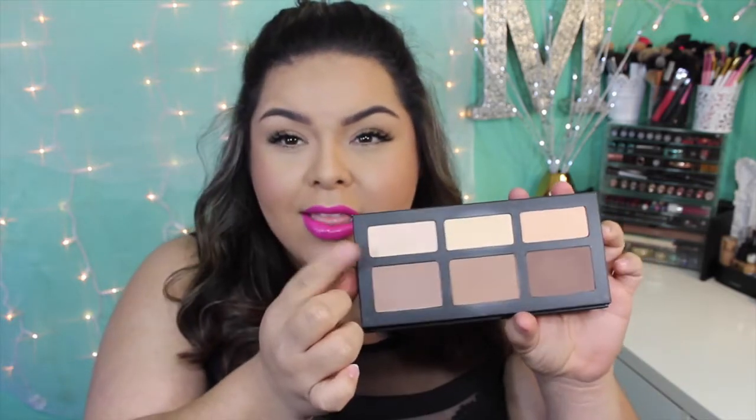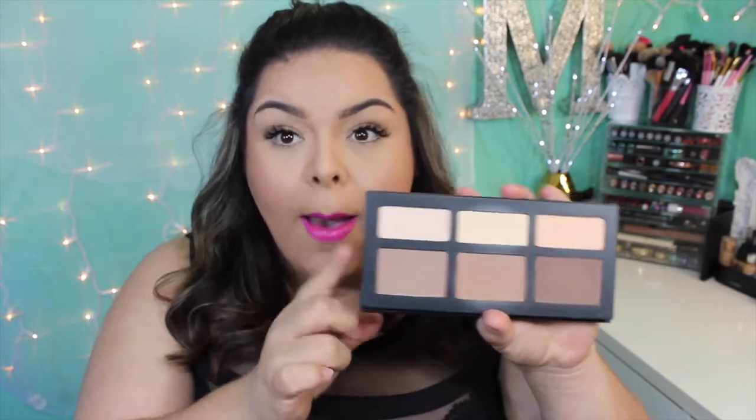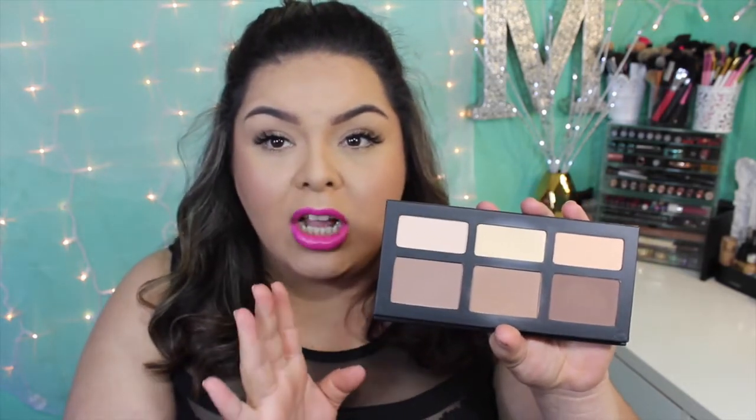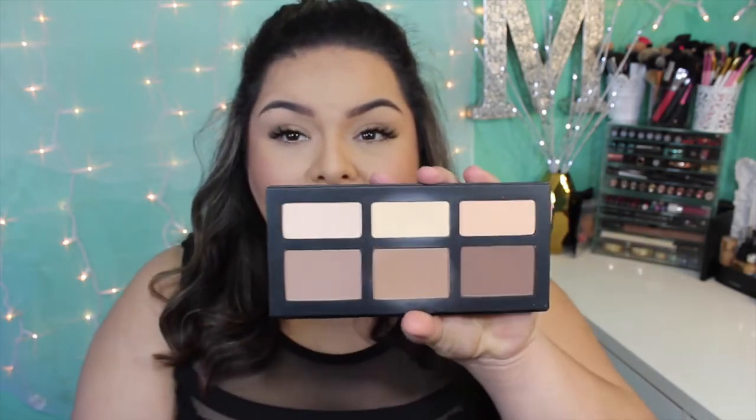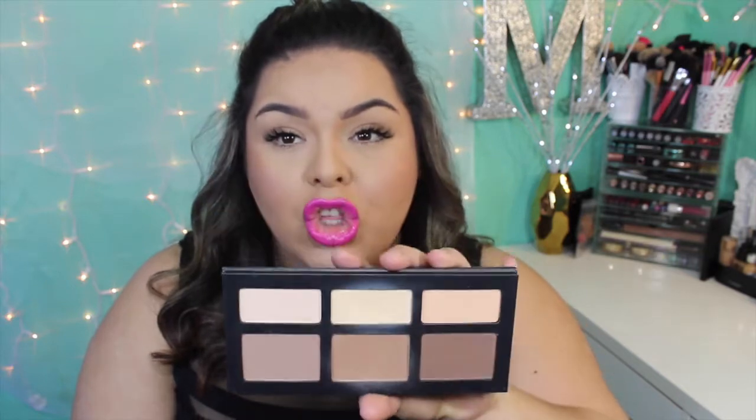I have used this highlighting shade, but I'm not so much of a pinky tone highlighting type under my eyes. I'm more of a yellow tone, so that's why I love using the two middle shades.